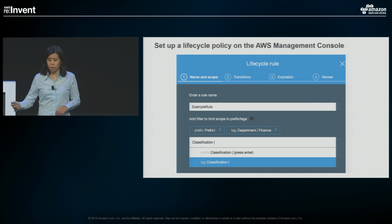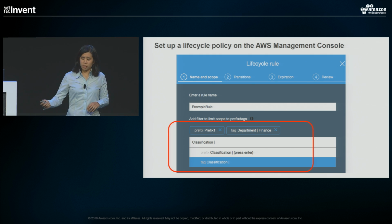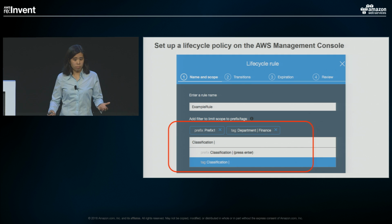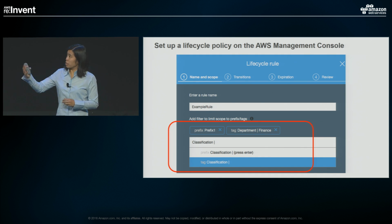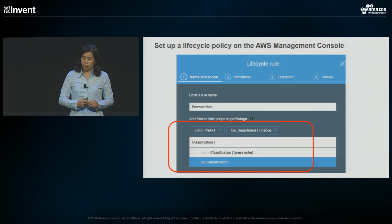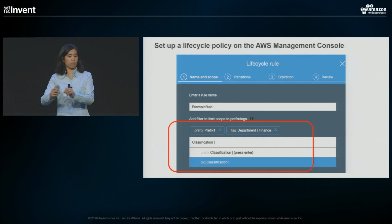So quickly, the best way to walk through how to set lifecycle policy is actually through the management console. So this is the new console interface. The first step is you would add any filter that you wanted. By default, lifecycle policies are at the bucket level. So you can either set it at the bucket level, or in my case, in this demonstration, objects that are in prefix 1 and tagged as department equal finance will have this lifecycle policy applied.